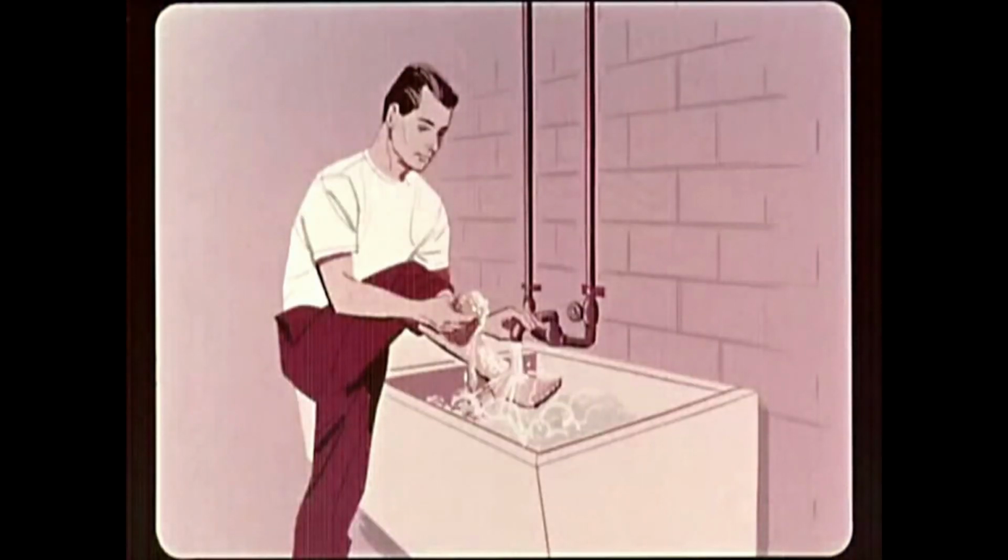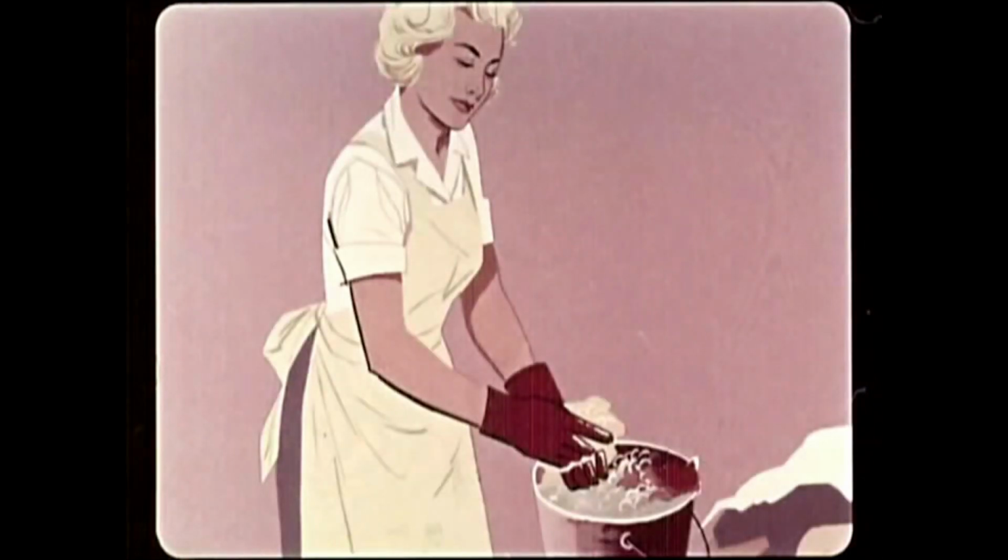If you have reason to believe you have fallout particles on your person or clothes, bathe thoroughly and leave the water outside the shelter. Outer garments also should be left outside and washed thoroughly before they are worn again. In washing exposed food or clothing, waterproof gloves should be worn.